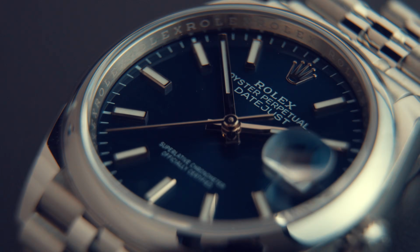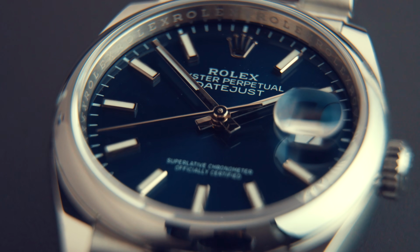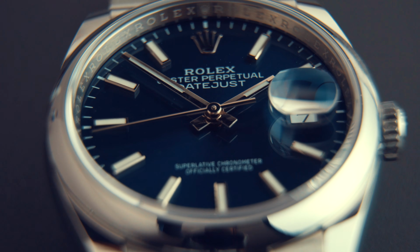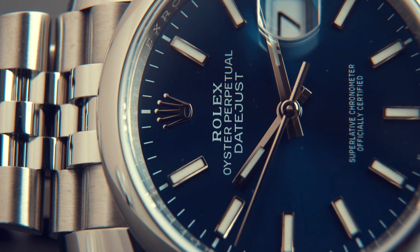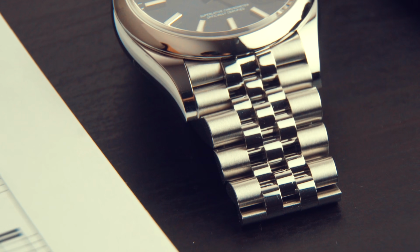If you ask any Rolex aficionado about their favorite model, there's a likelihood that you'll first hear about vintage Daytonas or rugged and ready Submariners. For some reason, the Datejust is usually further down the list.